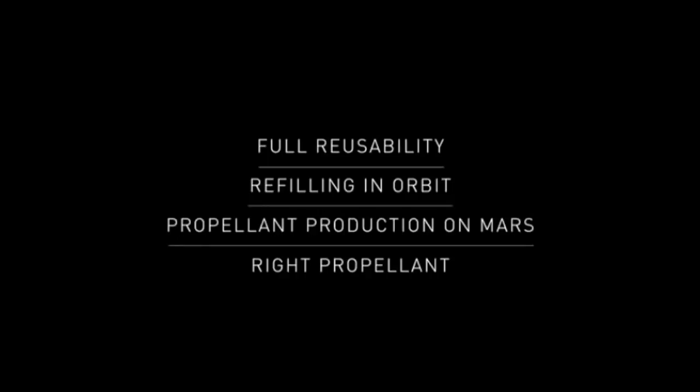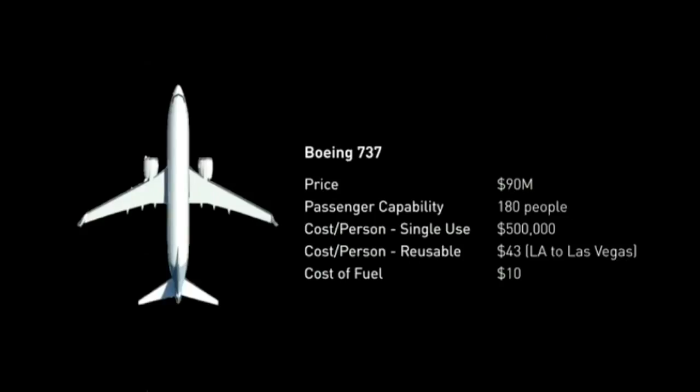As an example of the difference between reusability and expendability in aircraft, and you could actually use any form of transport, you could say a car, bicycle, horse. If they were single use, almost no one would use them. It would be too expensive. But with frequent flights, you can take something like an aircraft that costs $90 million, and if it was single use, you'd have to pay $500,000 per flight. But you can actually buy a ticket on Southwest right now from LA to Vegas for $43, including taxes. So that's a massive improvement.